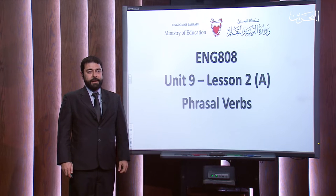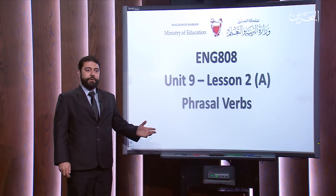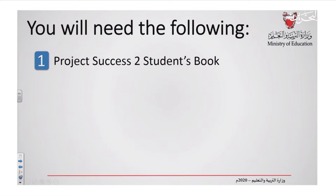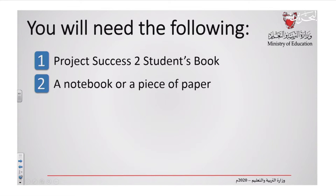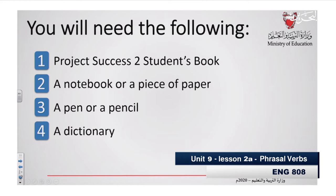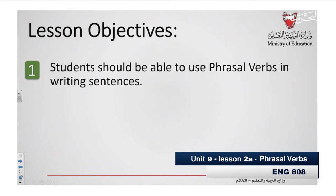This lesson is for English 808 for technical and vocational schools. It is Unit 9, Lesson 2 A, phrasal verbs. In order for you to do the lesson well, you need the following. Number 1, Project Success student's book. Number 2, a notebook or a piece of paper. Number 3, a pencil or a pen. Number 4, a dictionary. Lesson objectives: by the end of the lesson, you should be able to use phrasal verbs in writing sentences.